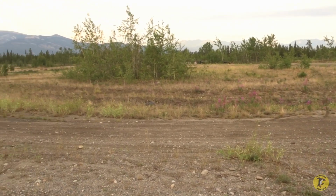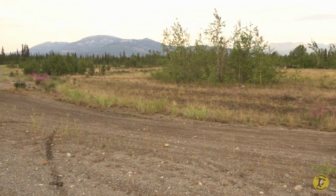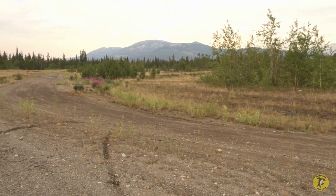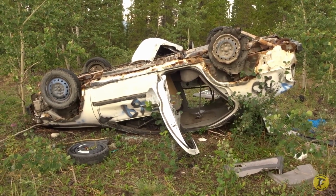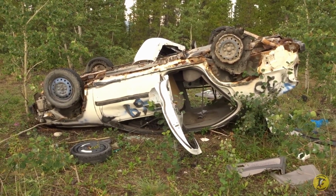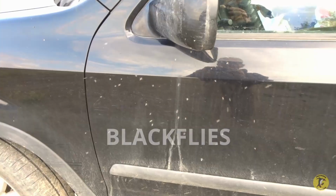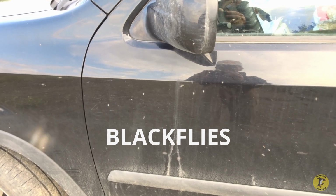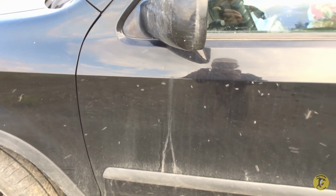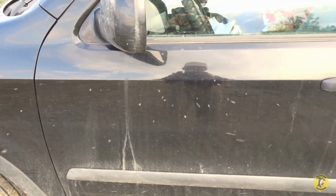Doesn't seem to be anybody around, and I'm far enough from the highway, it's not too terribly noisy. That's my nearest neighbor. He liked this place so much he completely flipped over it. Maybe this was like a demolition derby track or something. What are these bugs? Are they some sort of biting fly, black fly, gnat? There's tons of them around here. They do tend to land on me.